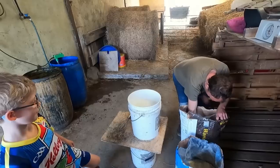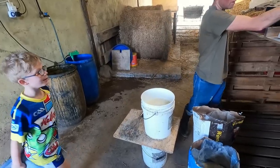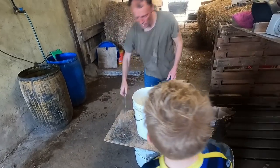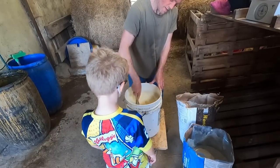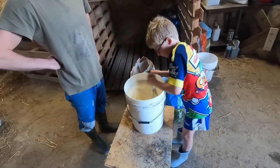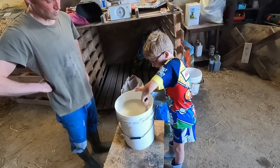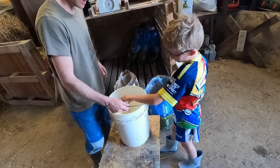Try again. Close enough. 14. Another one. 15. 15 and 5. 20. So that's 2 kgs. Now mix so. Yep. Good lad. Have the technique, haven't you? Leave the whisk beside the bucket then.